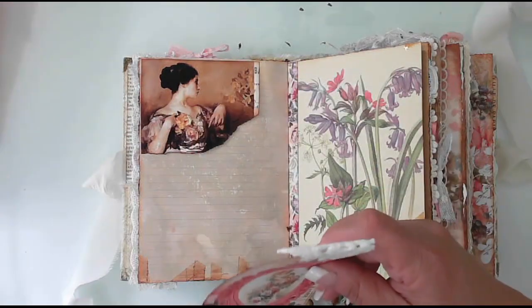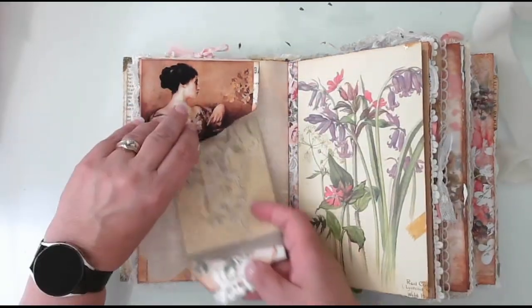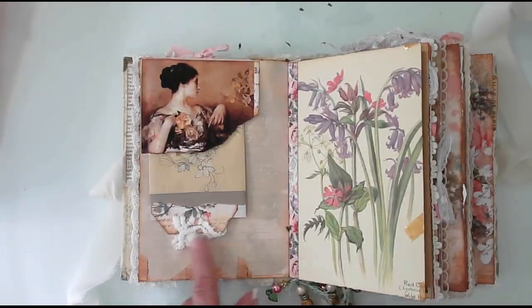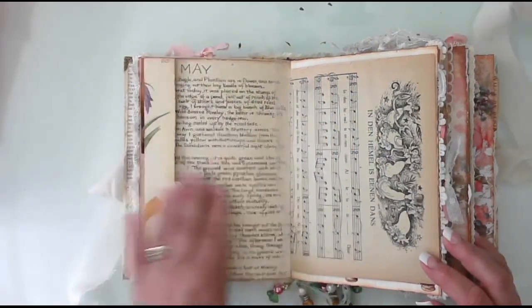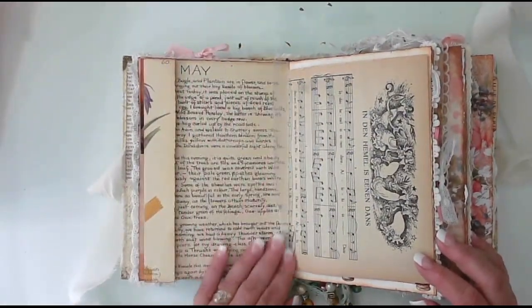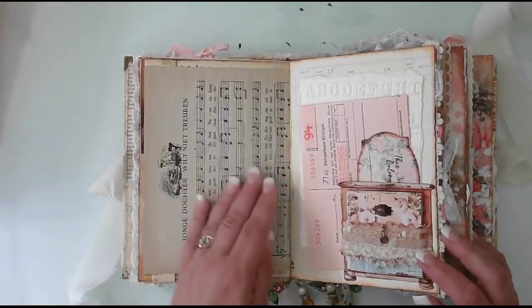But again, I didn't get a chance to really pull everything apart and examine it super close. But absolutely beautiful. And this is the May page from the Edith Holden collection. So again, we share the birthday, and I think that's really special as well.